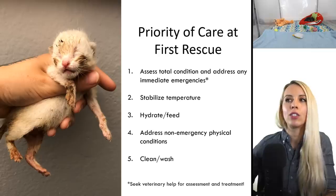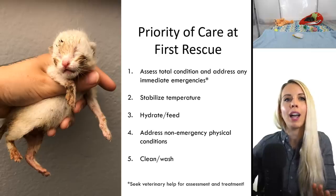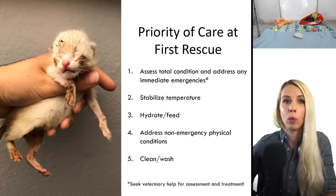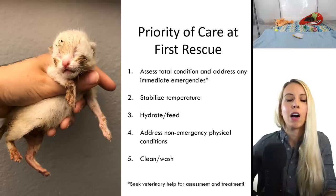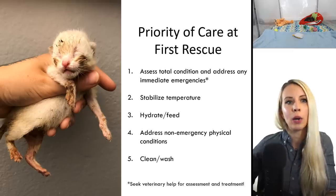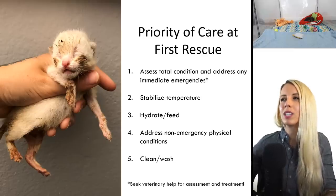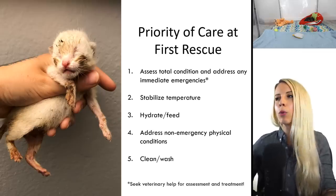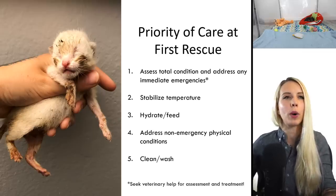In this kitten's case, she had so many things going on. I'm not going to take this cold, hypothermic, starving kitten and give her a flea bath right now. We want to make sure that happens, but I'm going to get her stable first. So I'll do the bath maybe day two or 12 hours in or something like that. Hopefully this is helpful, because I think we don't always talk about the order of operations, but it is important to do things in the right order.